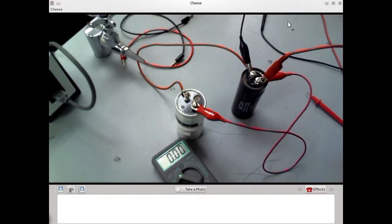So Q total must also be equal to Q1 plus Q2. Well, now I can actually start using the capacitor equation. I can just plug this right in here, can't I? So this is going to be equal to C1 V1 plus C2 V2.